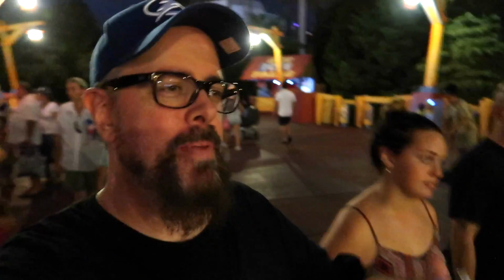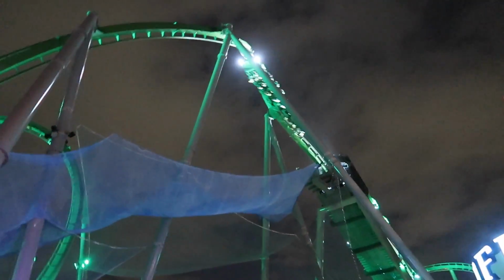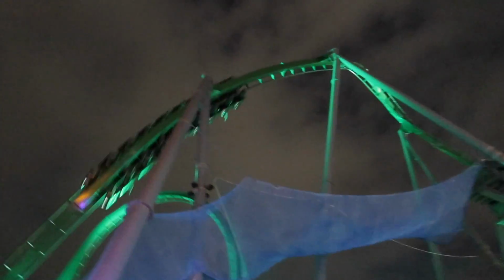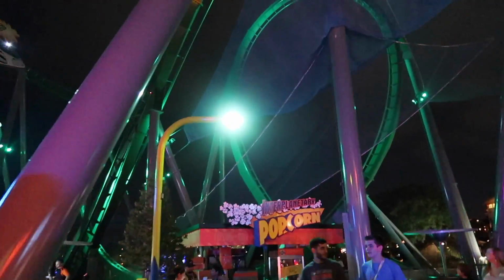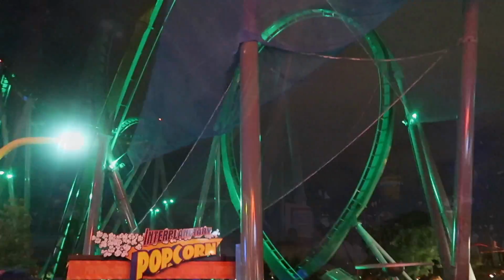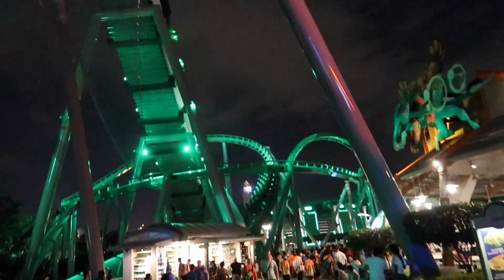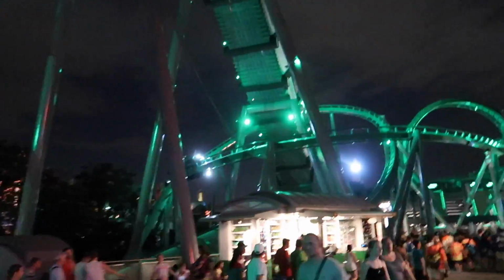Skipping Kong for a minute to get back on Hulk, and then hopefully back to Kong after Hulk. This looks so cool. I love the headlights.